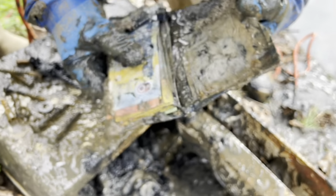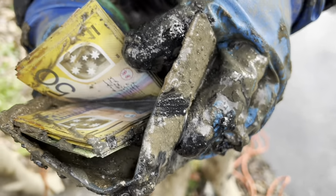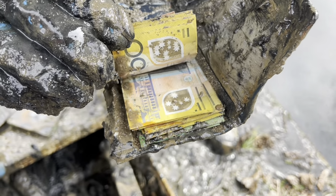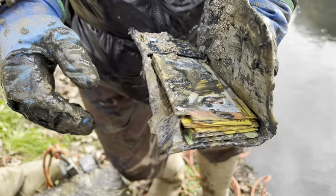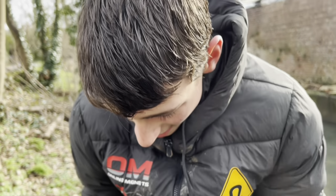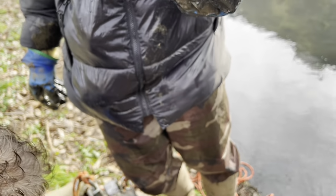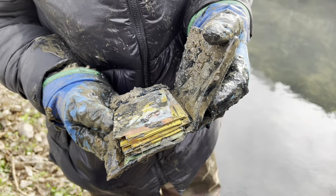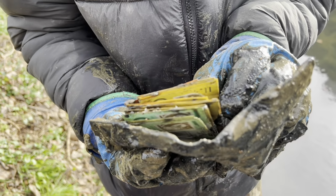Dad! Oh dear. It's full of money! No! It's full! Found some Australian money, there's about 10 grand there. This is full of plastic notes. They're all plastic notes, look, they're all 50s. There's about 10 grand there. Wow. No! How much would there be there in 50s? There's 20 50s in 1,000, and there's about 50 there. There's about 2.5 grand.